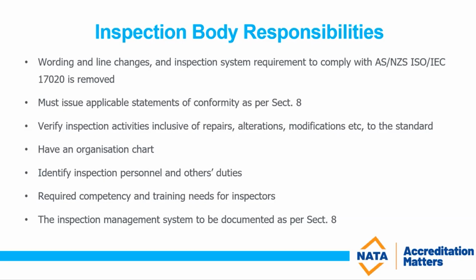Questions, Don? Yes, actually. So we've got a question from Prem Kumar Panika. Appreciate clarification on the additional competency requirement of inspection of electrical switch gears by current ASIP inspectors.